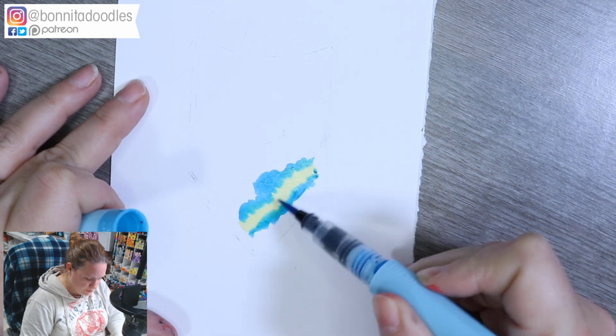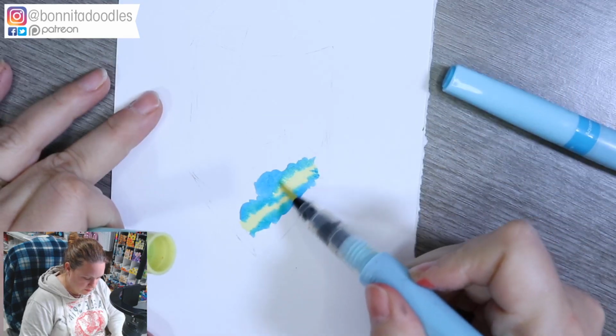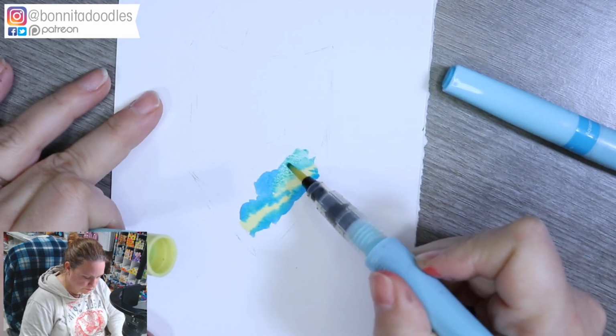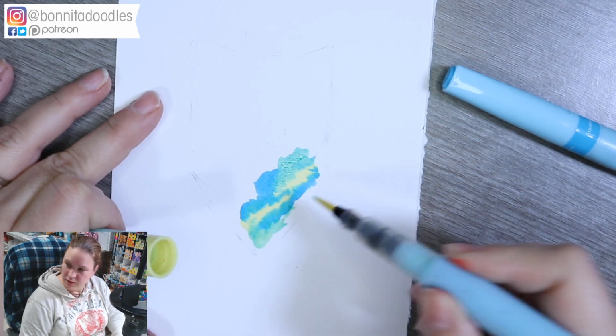Let's get the blue. Some more yellow going on, I think. There we go.